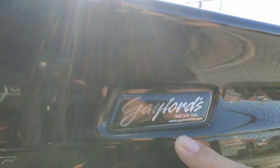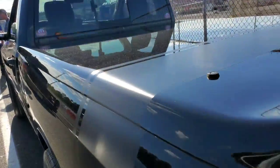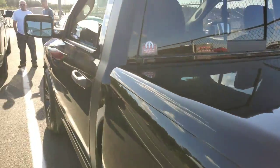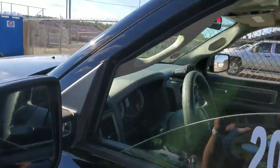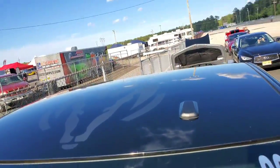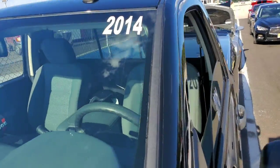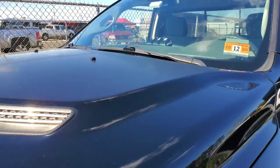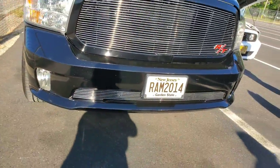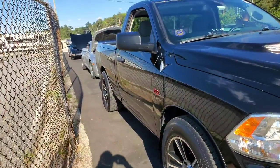There we go. These slats that I had them put on. Yeah, I like that. That's good. You see on the roof? Oh, you got some on the roof? Oh, I didn't see that. Yeah, I can see that. It's a ram symbol, right? I like the grill inserts. I do like the grill. Even the bottom part, yeah. Yeah, it pops. Definitely, it's different.